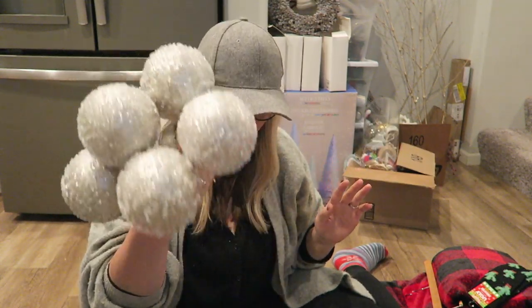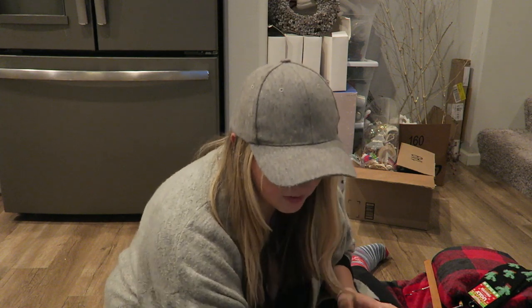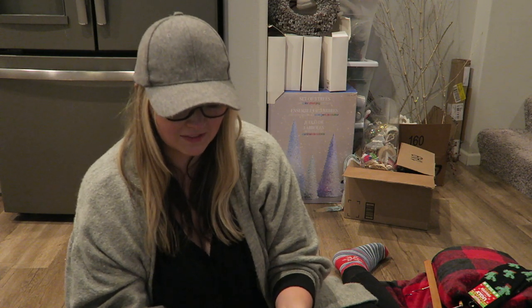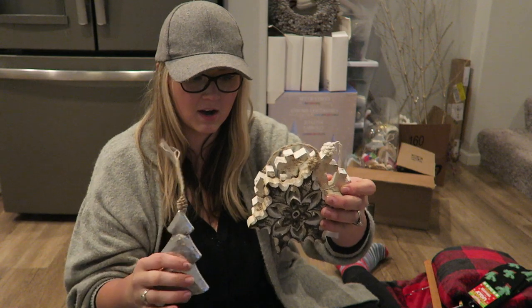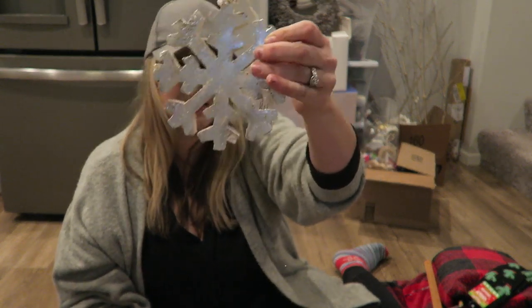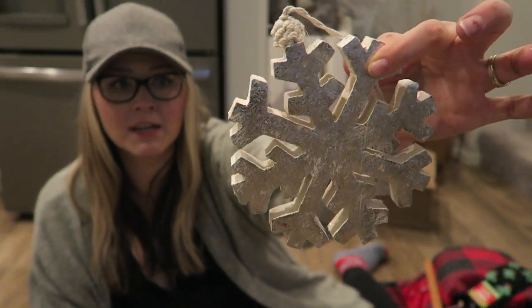So these are a great option. I do already have several of these. I don't think I got them from Hobby Lobby though. I think I got them from HomeGoods last year, and they were like $5.99 a piece. Well, I got these for, let's see, this big snowflake was $6.99. And I got that for half off.